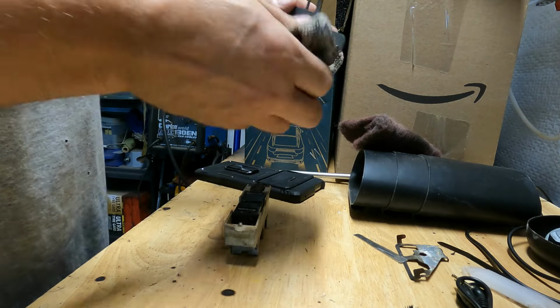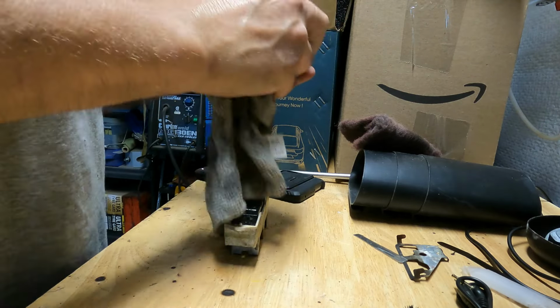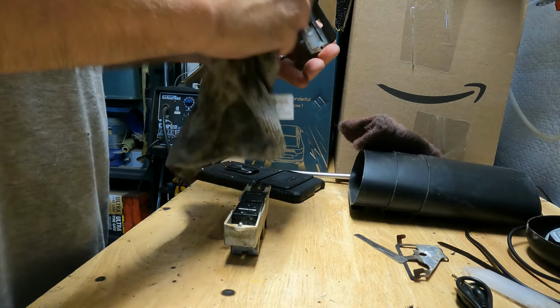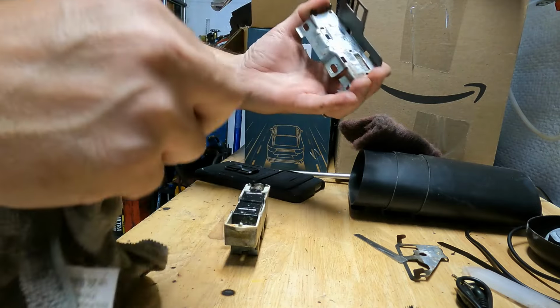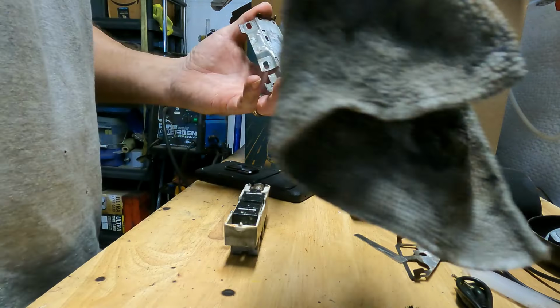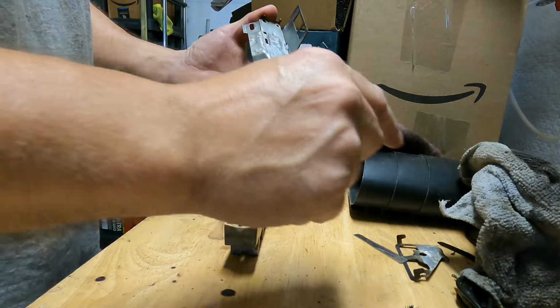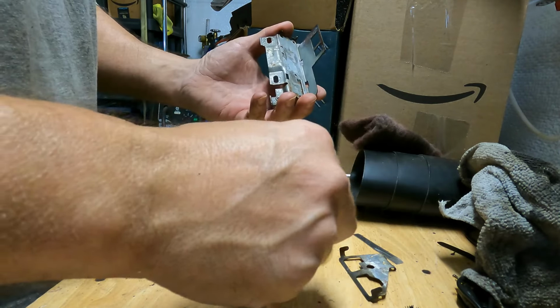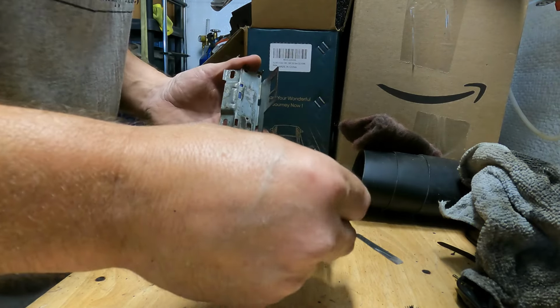You can see many, many, many years of it scraping up and down on that. That one on the side. I think I can put this on first, though. I think. Do you remember what side it was on?